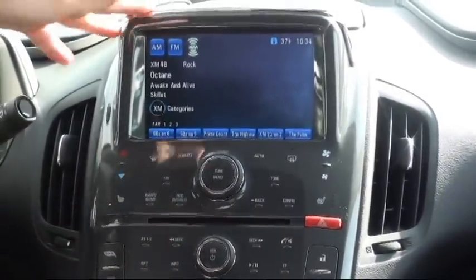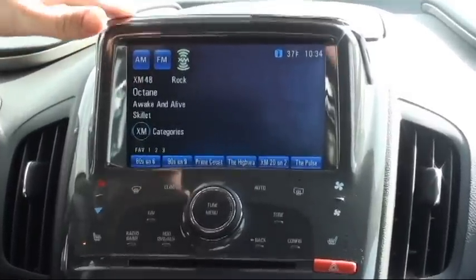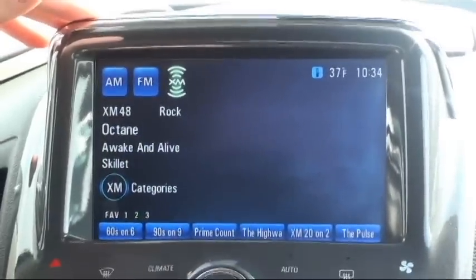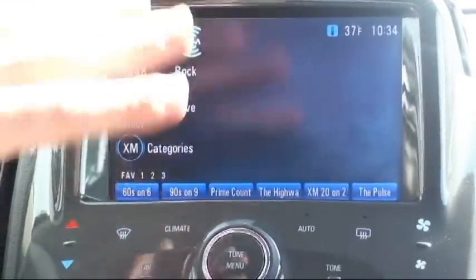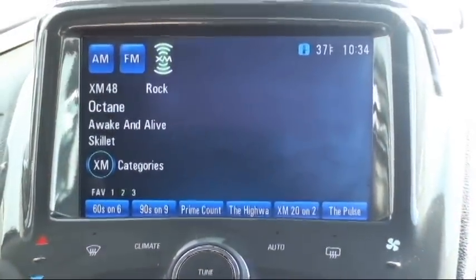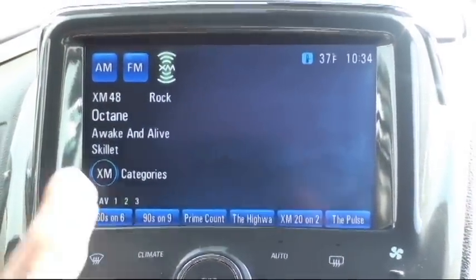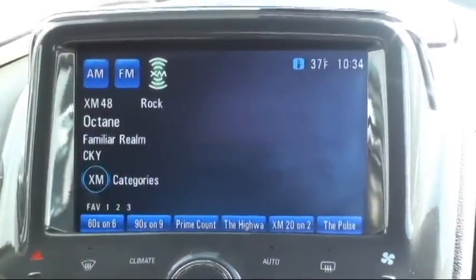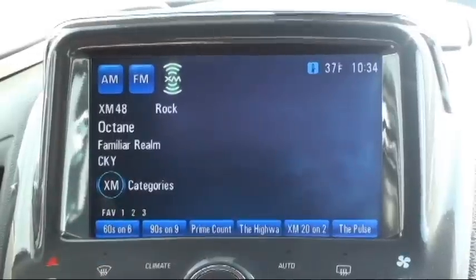Now, you do have your regular radio screen. This is going to be the same screen that you would see on your Equinox or your Cruze. Now, the way this all is designed actually keeps it all pretty simple. A lot of the times you're going to be looking for that actual button that you're going to be pushing. The way this actually works, it's going to be similar to your smartphones. What you would actually do is just push whatever thing that you might be looking for.